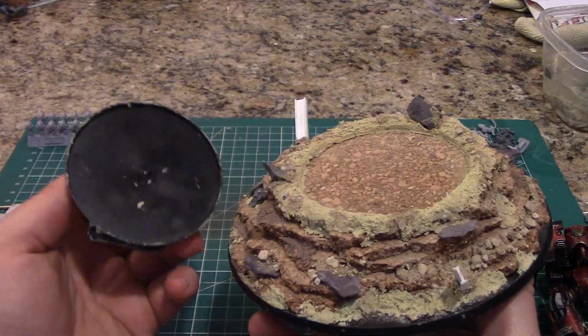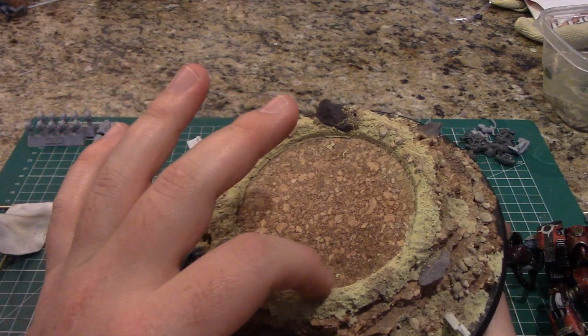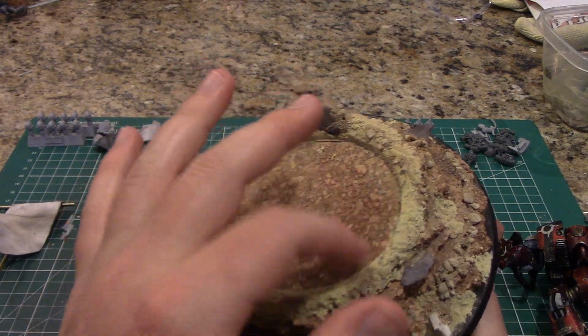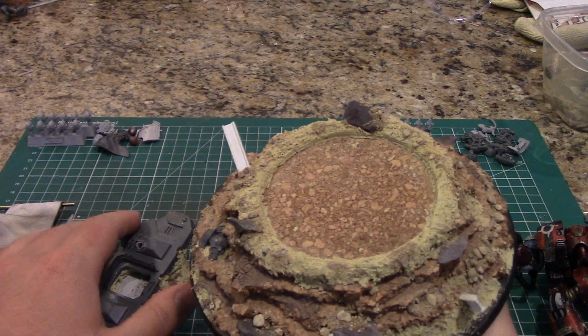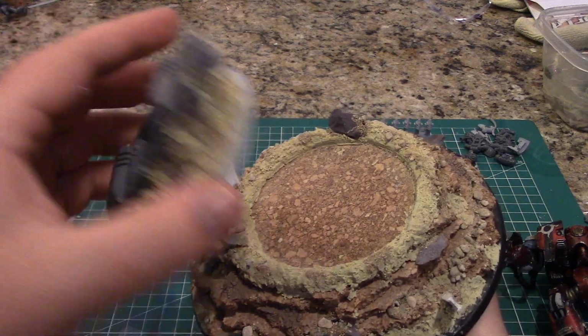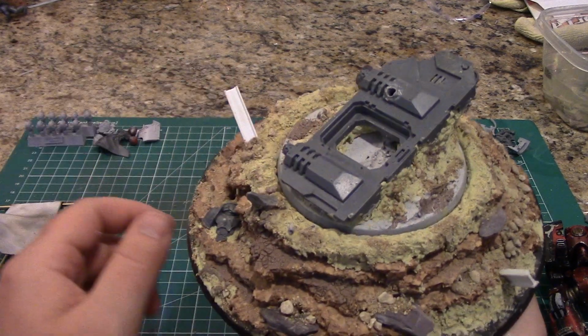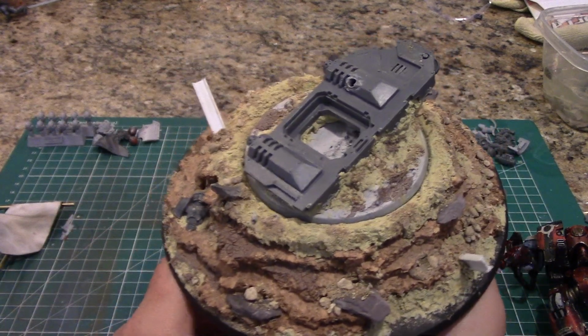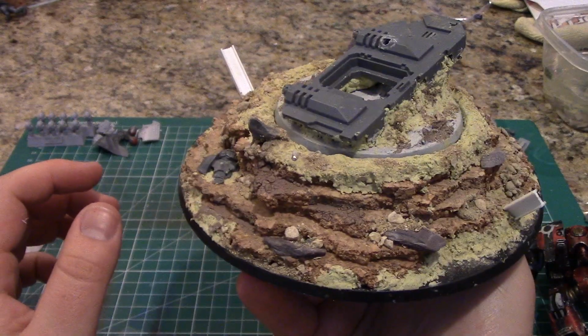As far as the top part, I had originally tried to do this in cork, and it just wasn't gluing quick enough and was getting really irritating. So I just took a bunch of Milliput and pressed the base in and then sculpted out whatever didn't fit. And it fits really well, so I'm very pleased with it.